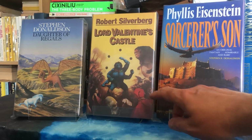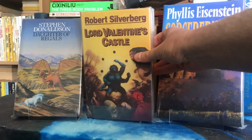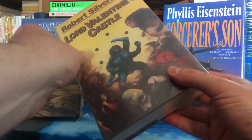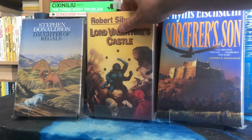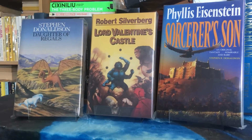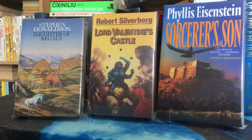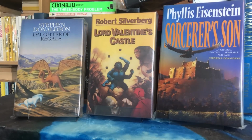And you see here Lord Valentine's Castle in the UK first edition. Not one of my favourite Silverbergs, but very important, and that's Gollancz, and this is signed apparently. I haven't opened this yet, but Bob tells me it's signed, and absolutely gorgeous. So that was a big omission. I have read it. As I say, it's not my favourite book. I think I put it in my 100 must-read fantasy, because it is a fantasy. It's set on another planet, but it has real magic in it. It's supernatural, so it's fantasy, not SF. Science fantasy, if you will.